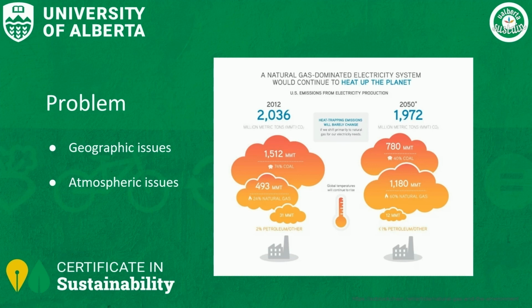Secondly, we face atmospheric issues. While natural gas is cleaner than coal when it is burned, it is primarily composed of methane, a potent greenhouse gas. Methane leaks during extraction and transportation, and it will contribute to global warming.